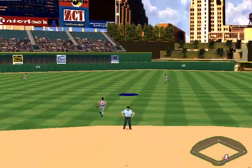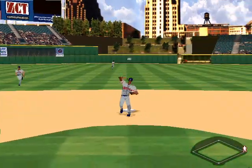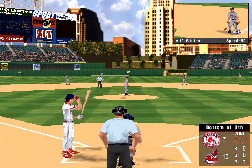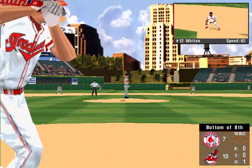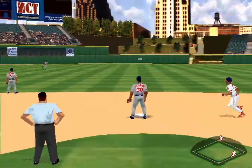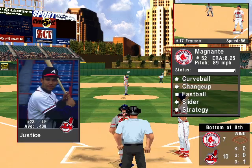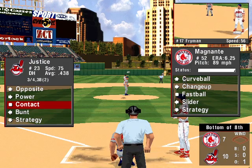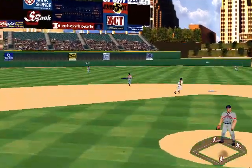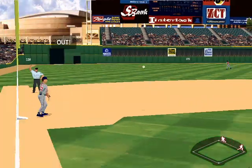Fly to left center. Buford snags it. Up at bat, number 17, Travis Fryman, an .840 hitter. Fly ball to the gap in left field. A base hit for Fryman. The crowd is in a frenzy. Fly to left center. O'Leary gets it. Over to second.